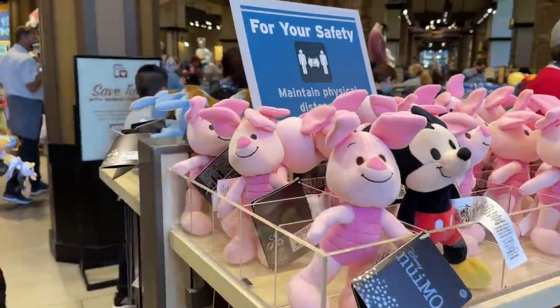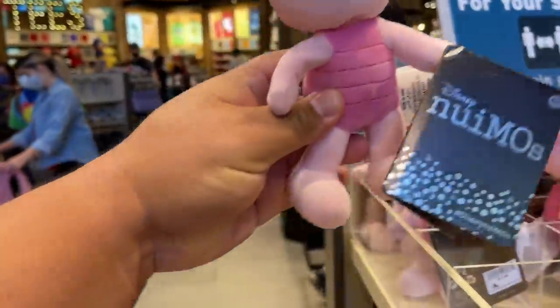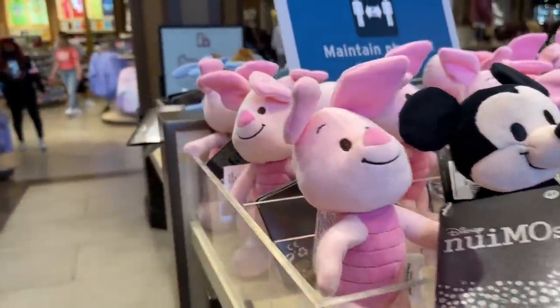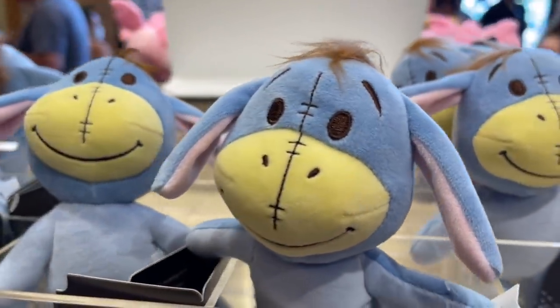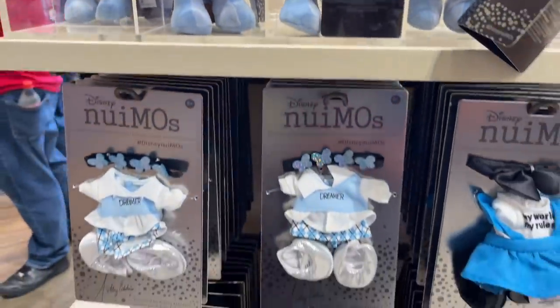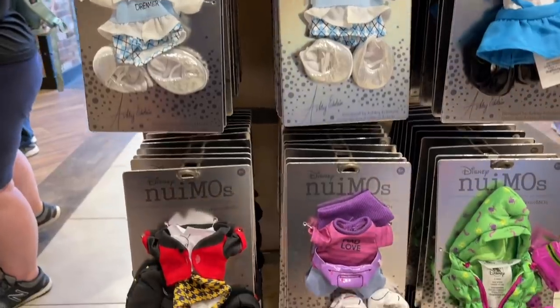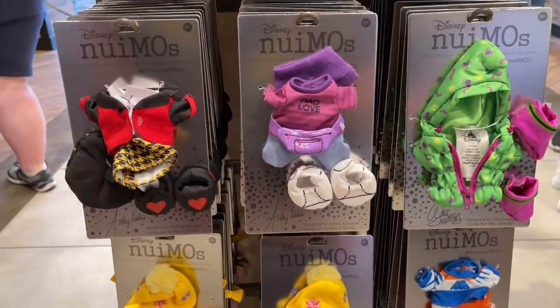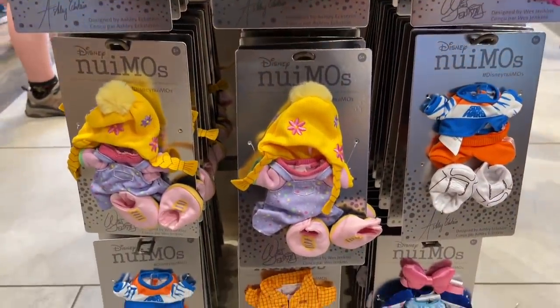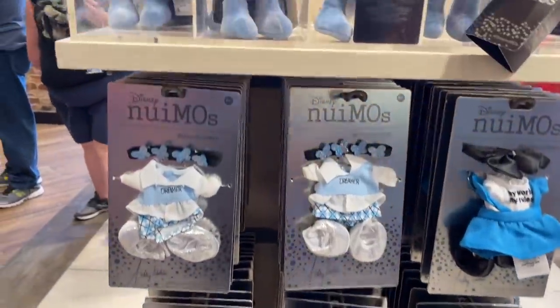We have more new items that have arrived. We have Piglet. Look at Piglet. This is so cool. And an Eeyore. Oh, look at Eeyore. A dreamer. This is cool. I will say, I'm glad I got out of the Nuimo game. This will definitely take a dent in your pocket.